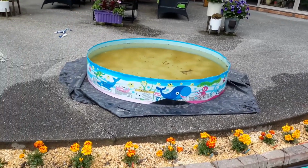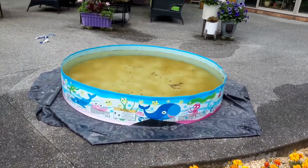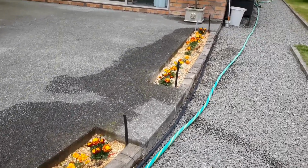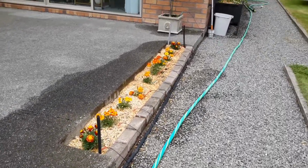And that is a filthy pool. Yes, the dogs do use it, but it needs a clean out. Well, hopefully they'll use it. Hopefully the weather will be improving.